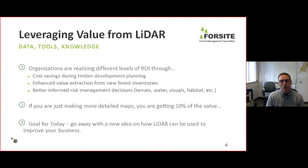I think the real key though is that what really frustrates us is when we see people just using LiDAR data to make more detailed maps and continuing on with business as usual. That's really, in our opinion, we're only getting about 10% of the value coming out of the LiDAR acquisition. So there's a lot more, and the point of today's webinar is really about trying to leverage the full value of that LiDAR product. So the goal for today is hopefully for you to each take away at least one new idea on how LiDAR might be able to be used to improve your business.